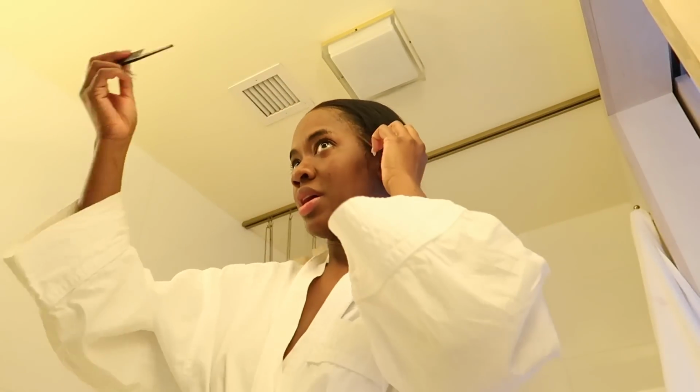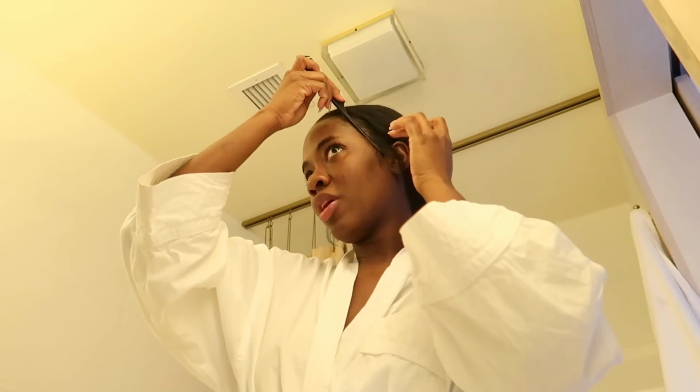Listen, this bathroom lighting is actually awful. Please forgive me if it turned really, really yellow. It's really bad. But I have the Ebon spray on my sideburns. I put it on my hair.